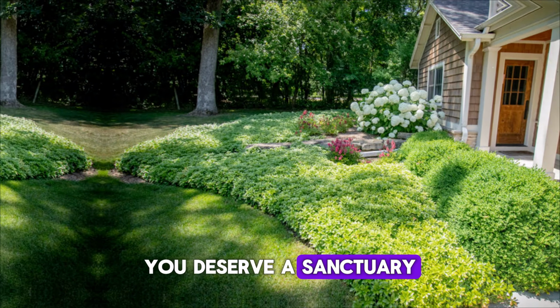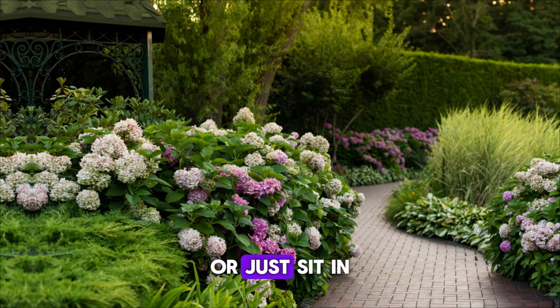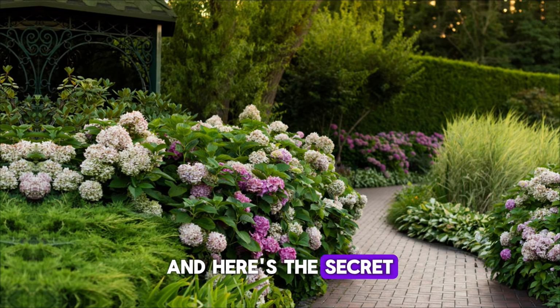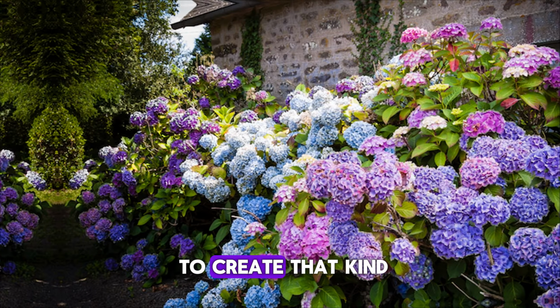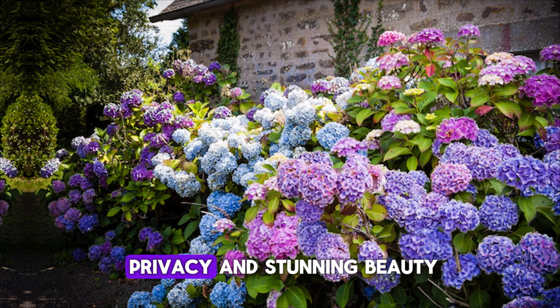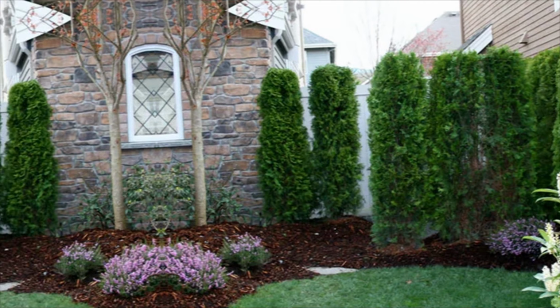You deserve a sanctuary, a place where you can sip your coffee, host a barbecue, or just sit in silence without wondering who's watching. And here's the secret. You don't need an expensive wall or years of waiting to create that kind of backyard retreat. You can get instant privacy and stunning beauty by planting the right trees.